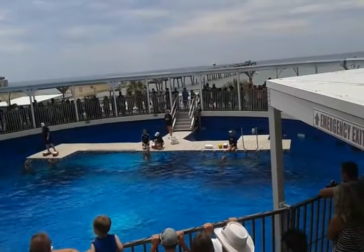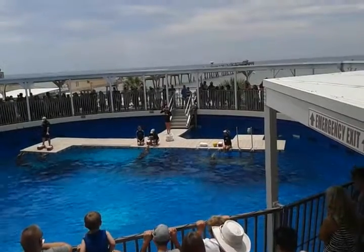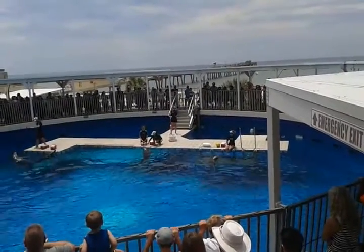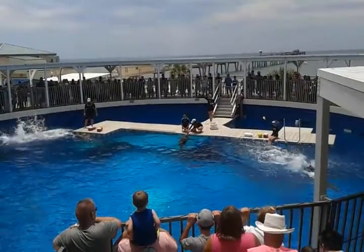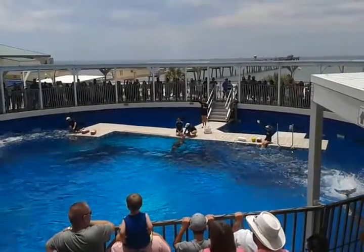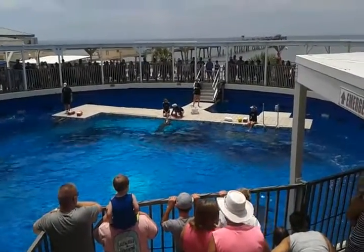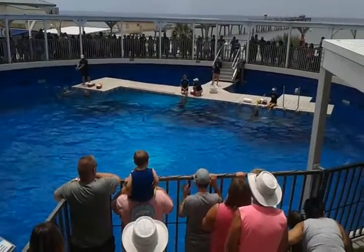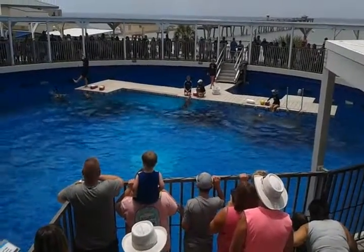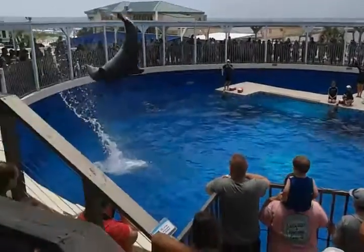Now this peduncle muscle is great for a common hunting feature known as tail lobbing, in which the dolphins will slap the surface of the water with their tail, stunning their prey, making it easier to catch. Great job out there, Chopper and Sebastian, showing off that tail lob. In addition to using it for this hunting behavior, dolphins also use it to chase their prey as well as to leap high out of the water.